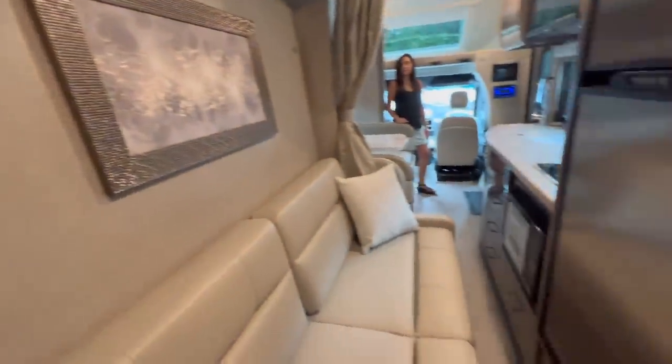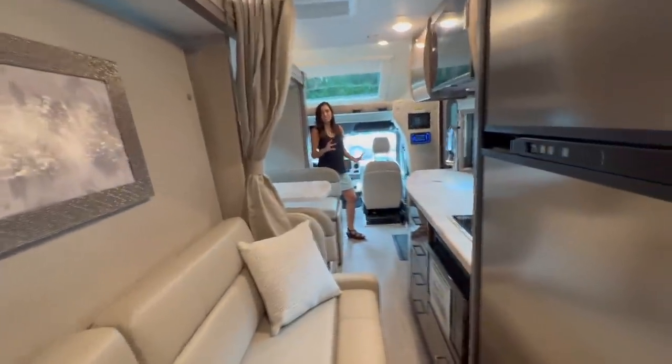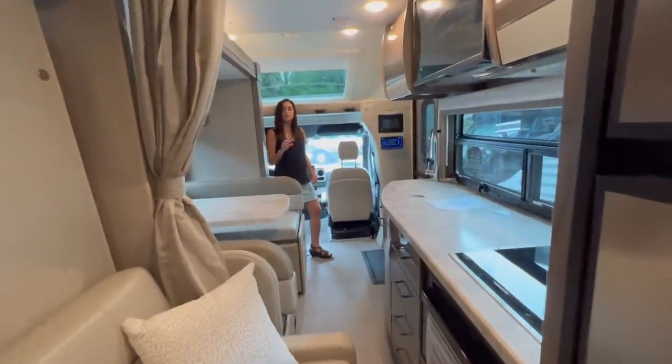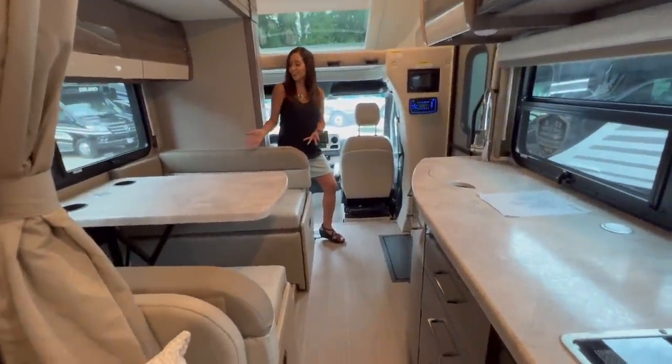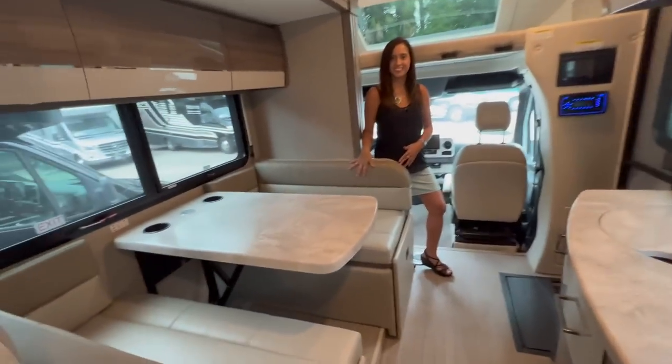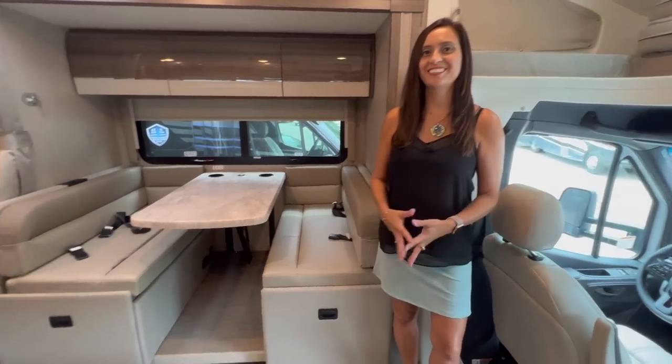Now, as you can see, you can access the bathroom, although it is a tight squeeze to get back there. The kitchen is usable. The refrigerator will open a fraction of the way, and the dining room is totally usable. And this is what it looks like with the slide out.